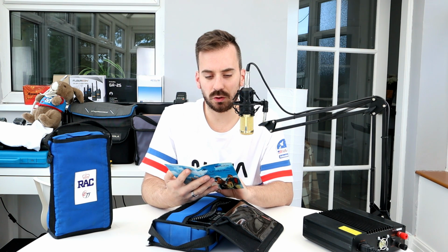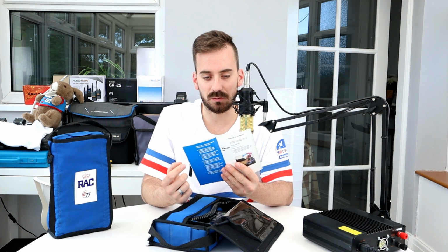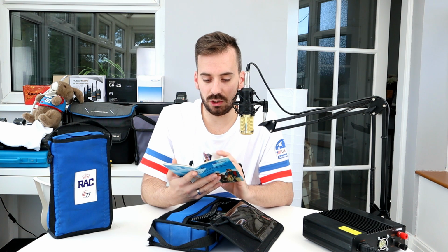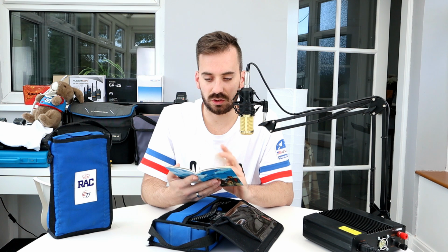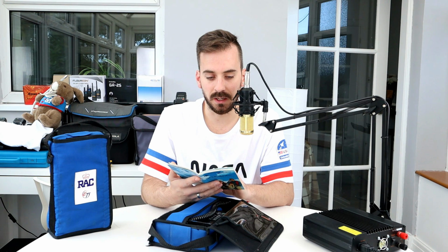Now, looking at this, I'm not sure all these settings actually apply to these phones. I think this was a generic manual that was given out to RAC customers for a whole multitude of phones on the Cellnet network, but it gives you some indication here of how to listen to messages, and some other options and things like that. You can have a pin lock on this. You can switch call back on and off. It gives you some other Cellnet services there, like emergency, the Cellnet operator and things like that.